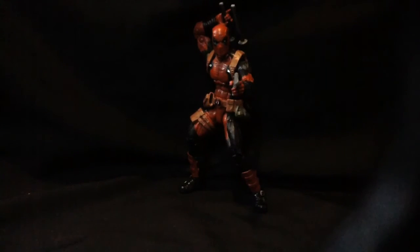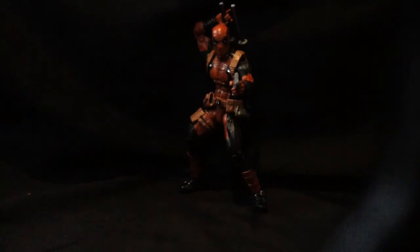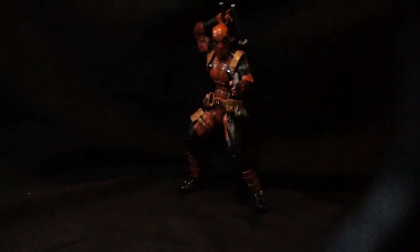All he needs is like an unmasked Juggernaut head and a base, and you have the best action figure you could buy. But he doesn't, so he's not the best, but he is really, really, really good.